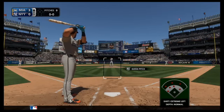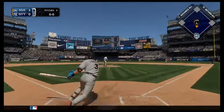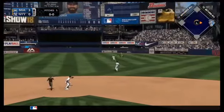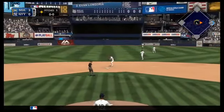Evan Longoria. Infield in the overshift here. Now the pitch. Grounded back up the middle. And this is going to be a base hit for Longoria. With that, the Marlins get a good start to the inning with their leadoff man aboard.